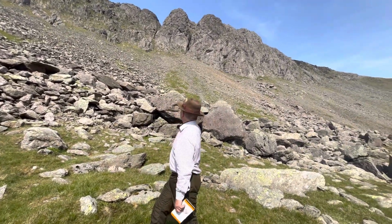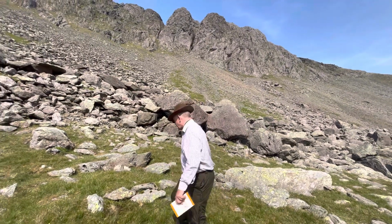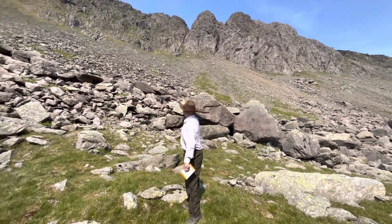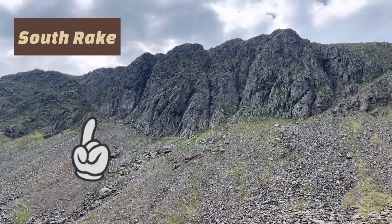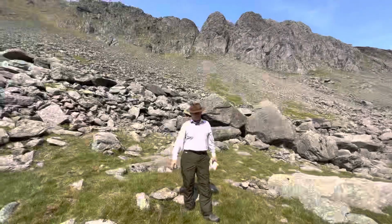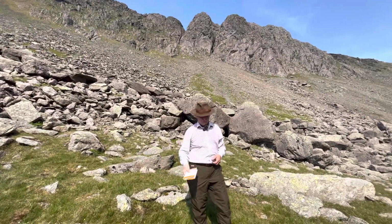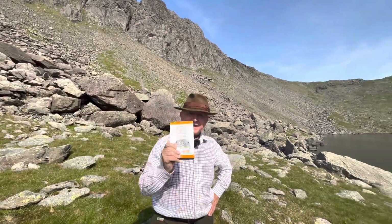But he points out that there is a way for scrambling hikers, and it is up here. I don't know if you can see. Well, you can't see it. It's sort of running up that way there. And it was nameless at the time Alfred wrote the pictorial guide. So he called it the South Rake. And of course, because of his incredible influence, that name has stuck.